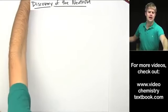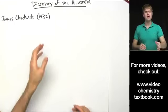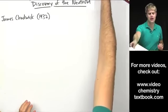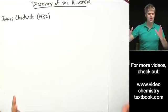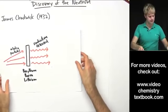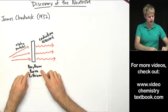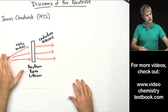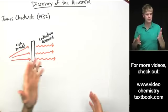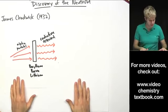But it wasn't until a scientist by the name of James Chadwick came along in 1932 that he really figured out exactly what neutrons were. Here's how he did it. He took atoms of beryllium or boron or lithium and shot alpha particles at them, kind of the same way that Rutherford shot alpha particles at the gold foil in his gold foil experiment.